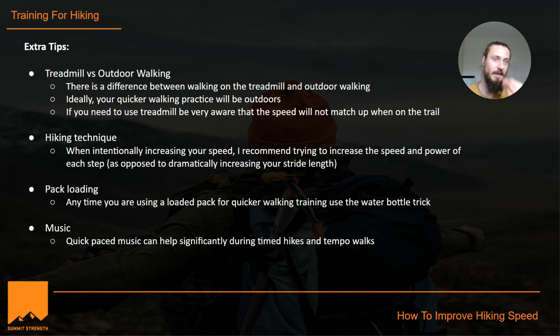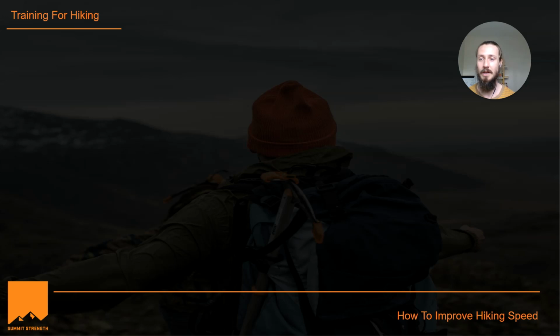And also music. One other thing, as I said, one of the struggles with quicker walking and quicker training is mentally trying to keep up the pace. Because if we're not thinking about it mentally, we'll just fall back to our natural pace. One thing that can often help is quick pace music. If you have that in your headphones, that can actually naturally keep us going a bit quicker. So you can use this during your timed hikes, during your tempo walks. Not everyone wants to use this on the trail or whatever it may be, but it can be an option. Really simple thing just to keep your pace going a little bit more.